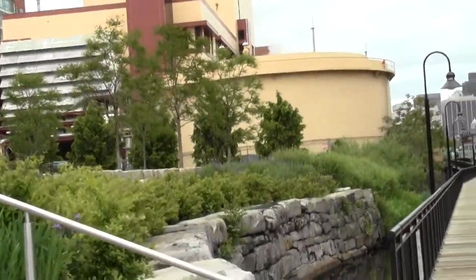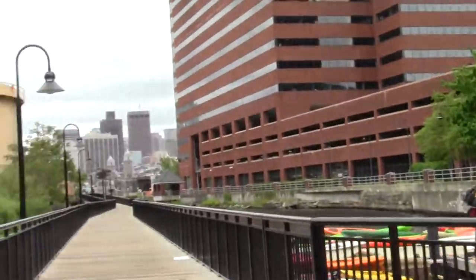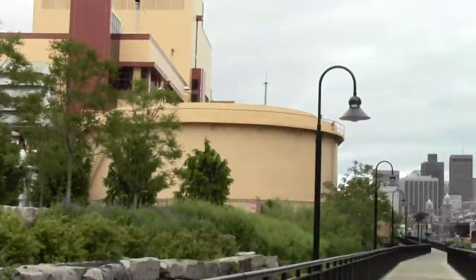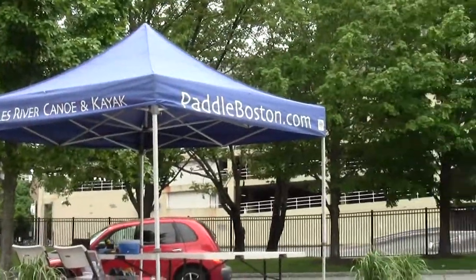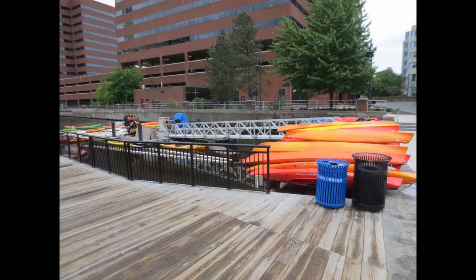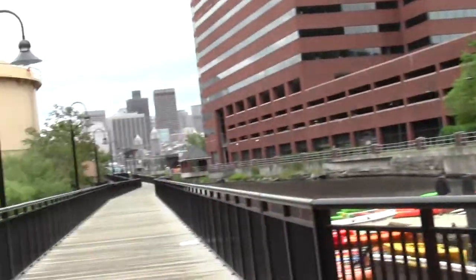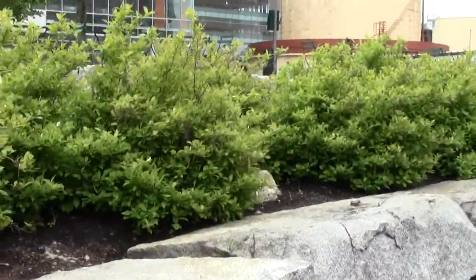And look at what a cool little park this is. It's got it all. A canoe livery. Yeah, this is a real amenity. Gotta hand it to them. So yeah, you can go canoeing in a city. This is probably the old stonework, maybe new.